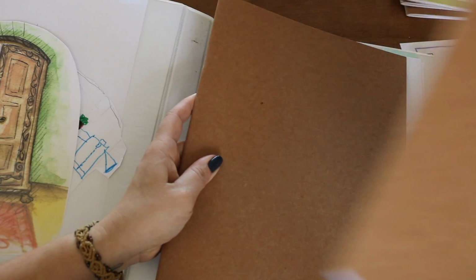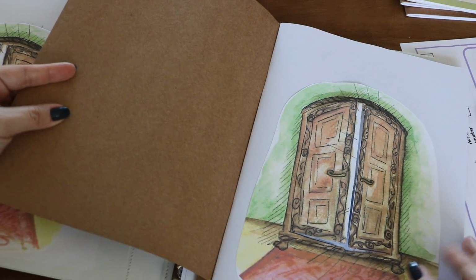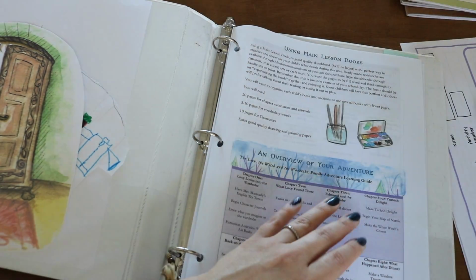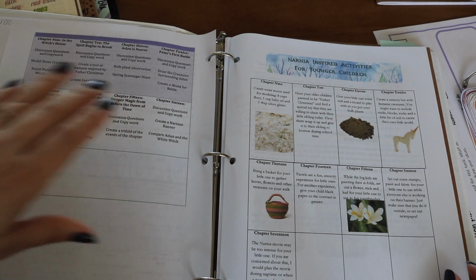I'm super excited for that. We love map work. In chapter 5, we study the anatomy of a snowflake. We take meditative walks. There's a spring scavenger hunt prompt, observing a plant bulb. Amber, the creator of the guide, also includes suggested activities for younger ones and how to involve them.